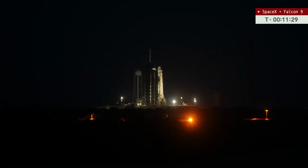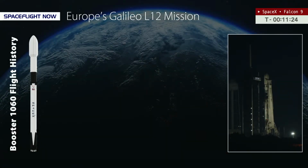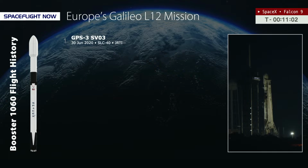With this particular Falcon 9 first stage booster goes the history that it has amassed. So let's take a moment, step back in time, and talk about the flight history of one of SpaceX's soon-to-be-tied launch leaders on its final flight. This is booster tail number 1060 in the SpaceX fleet, first launching back on June 30th, 2020, ironically enough with another global positioning satellite, the GPS-3 space vehicle number 3.